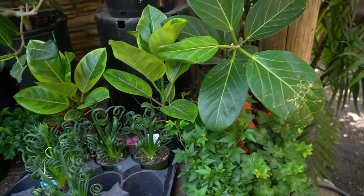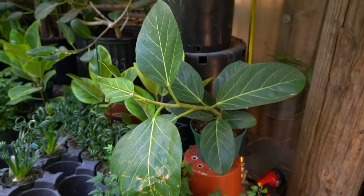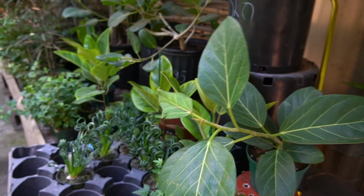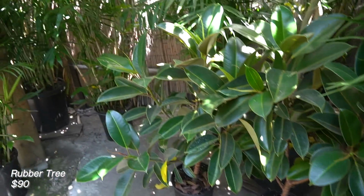See? 28. That's pretty big for 28. Wow. Just gotta stake him. They have really big trees. These are rubber trees for 90.